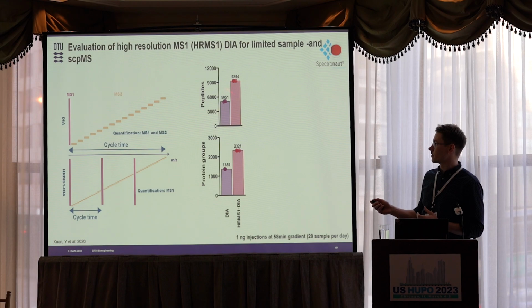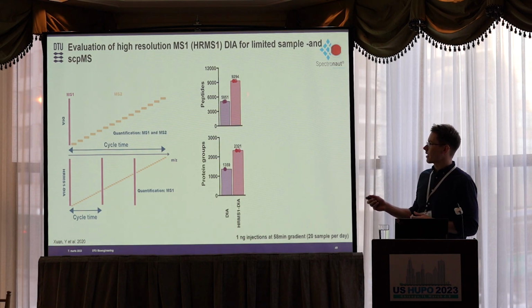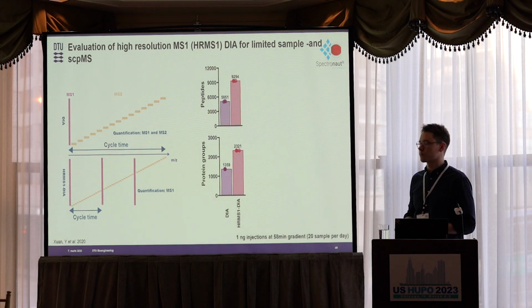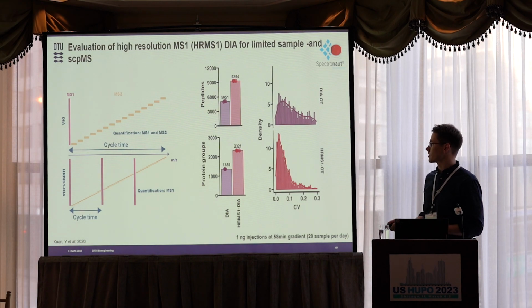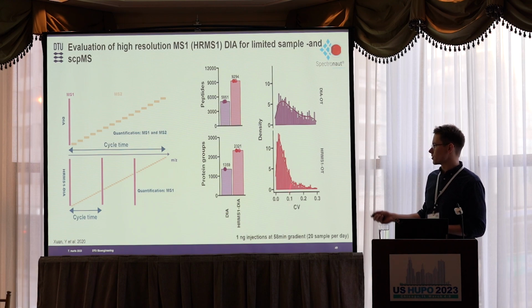And if we just compare how the two methods perform for 1 nanogram, looking at the peptide level, with standard DIA we're getting around 5,000. If we use HRM-MS1, we're getting close to 9,000. And on the protein level, we're also pretty much doubling our protein coverage. And if we look at the precision of the methods, so this is MS2-based quant on the standard DIA method and MS1-based quant on the Orbitrap, we can see that the vast majority of our CV values are way below 10%.